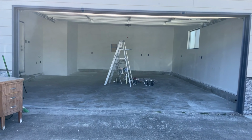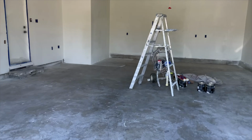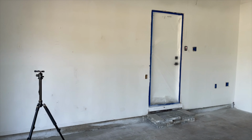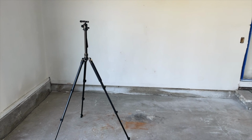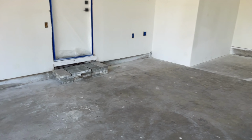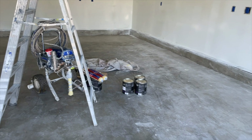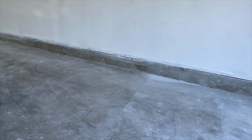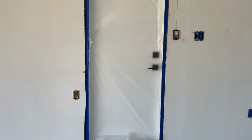All right, here is my garage. So, as I said, the painter has already prepped the space to paint, and he's going to have to do some acid etching to the cement floor for the epoxy he mentioned. So, we'll see how that goes. But he's already taken off all the panels and such, and taped off the door.